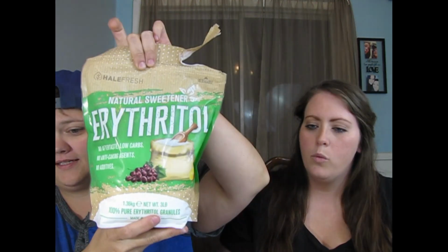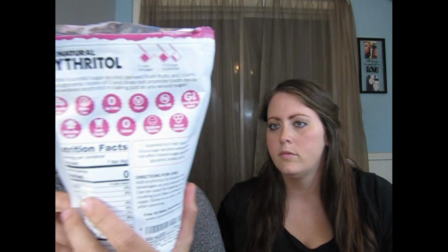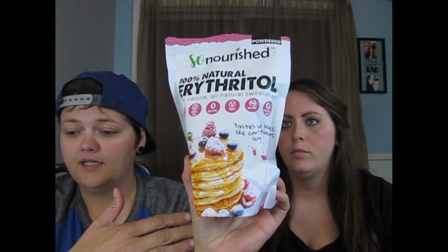The bigger bag is a 3-pound bag. It's $14.99 on Amazon. It's a Prime product. And then the smaller one is 16 ounces, 1 pound. It's powder, and it's $11.95. So they're kind of expensive, but they go a long way, and we really needed something because we were tired of Splenda, which isn't the best option for you. And there's not a lot to choose from at our Walmart within a price range that we were willing to spend.